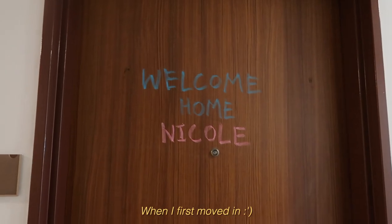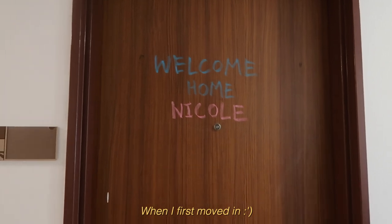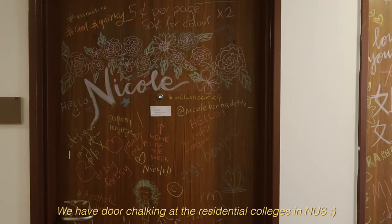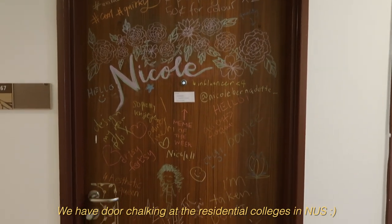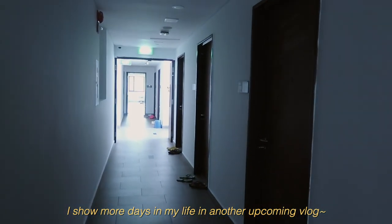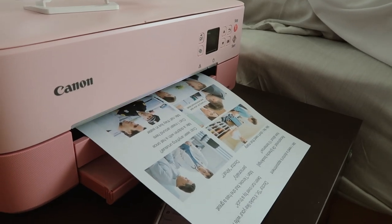And now moving on to the door. So this was how the door first looked when I moved in. I thought it was really sweet with the welcome home, Nicole. But also, this is how my door kind of looks like right now. And we have door chalkings here at the residential colleges in NUS, so I'll be vlogging a bit more about that in an upcoming video.